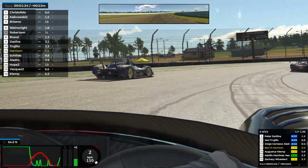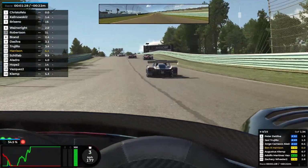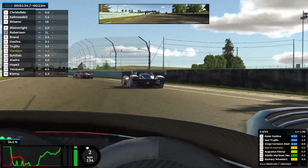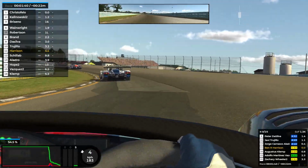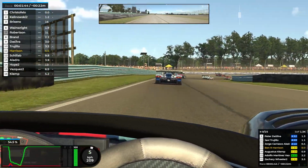Try and get in nice and tight, but we've actually overshot that there. We missed the apex completely, but it looks as if some of the cars up ahead of us had similar issues, including a Ladro who's directly in front of us. So we've been able to maintain the gap up ahead to within half a second, and Augustus Klemp is behind us within a second of us as well.